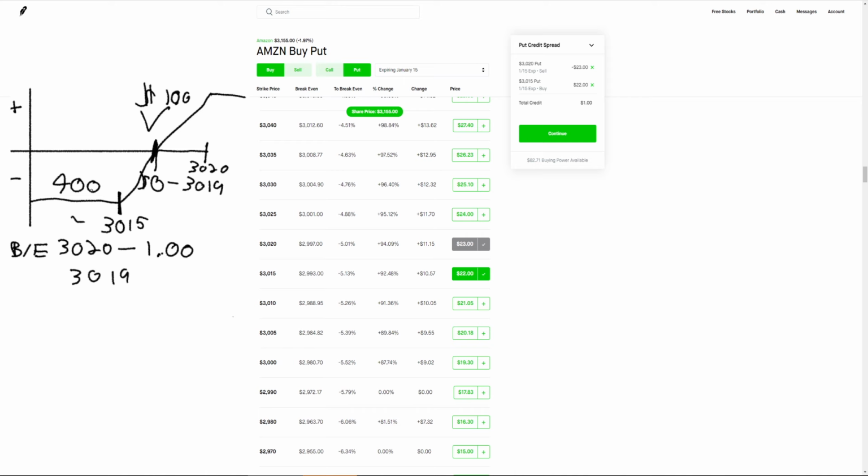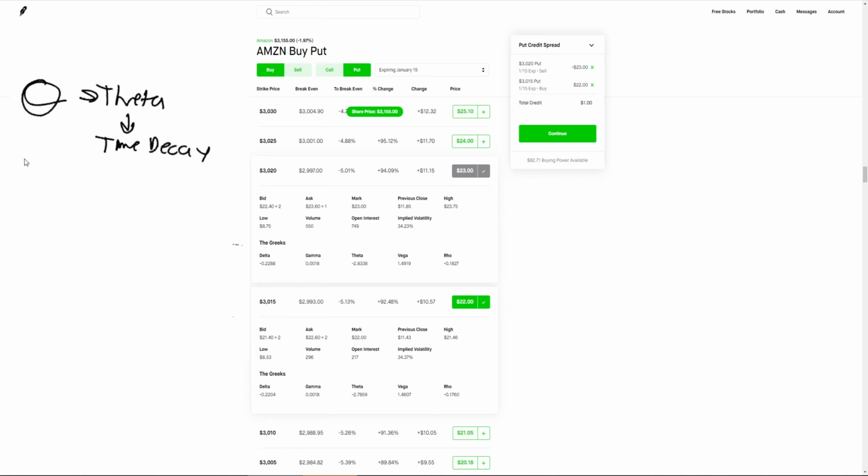Let's talk about how time decay, or theta, is going to affect our contracts. Theta for our 3,020 contract is going to be roughly 2.83.